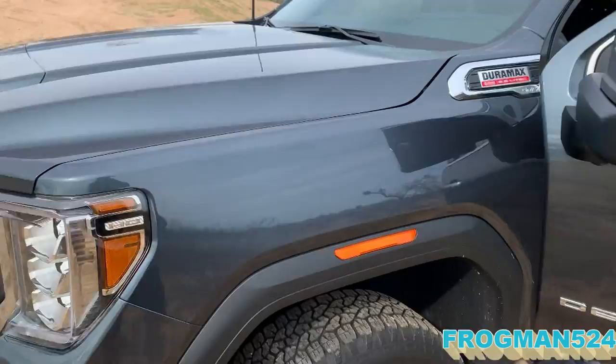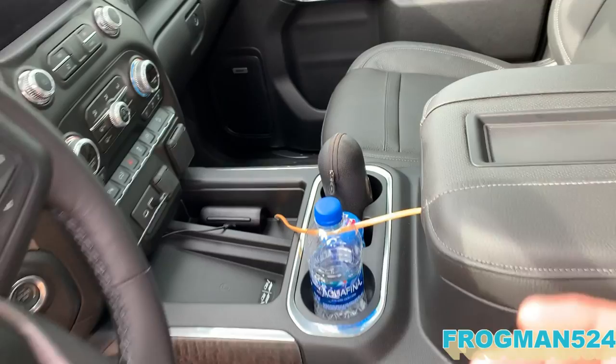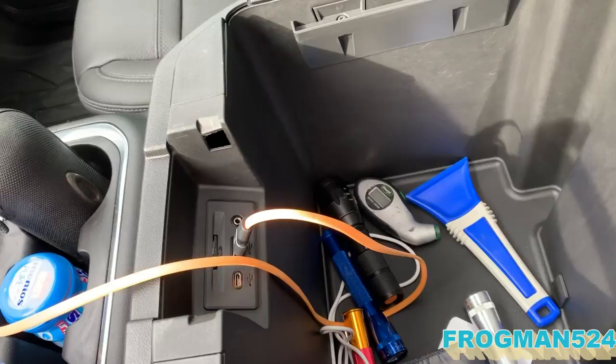So that's pretty much the interior. I'll pop the hood here and we can kind of look under there. Before I go under there, let me show you the center. Look how big the center console is. Again, SD card, USB, USB-C, and aux jack.